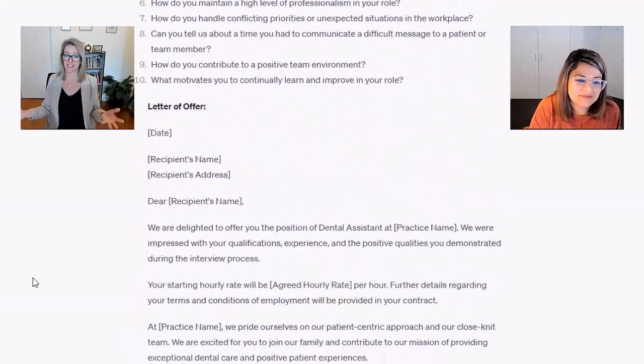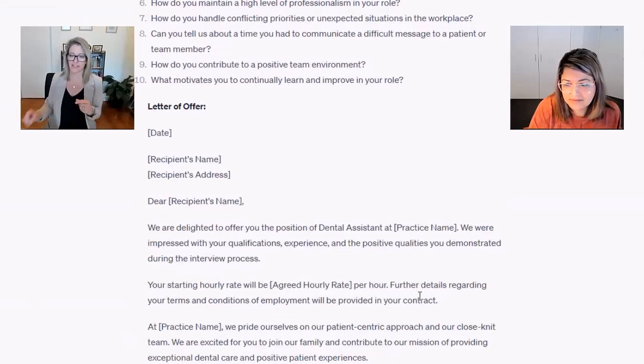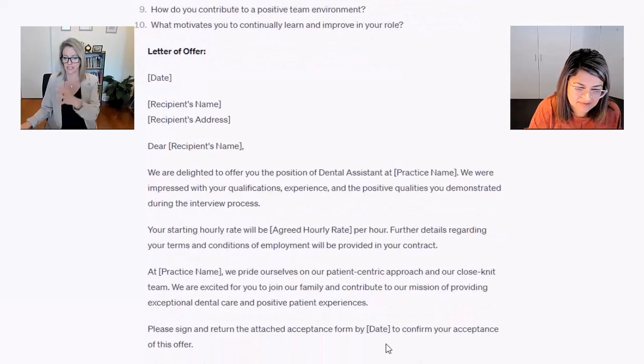And then it delivers us that letter of offer. We are delighted to offer you the position of dental assistant at our practice. We were impressed with your qualifications, experience, and the positive qualities you demonstrated during the interview process. Your starting hourly rate will be such and such per hour. This one's going to, if they're answering all these questions beautifully, they're getting the $35. No worries about that. Further details regarding your terms and conditions of employment will be provided in your contract. We pride ourselves on our patient-centric approach and our close-knit team. We are excited for you to join our family and contribute to our mission. Please sign and return the attached acceptance form.